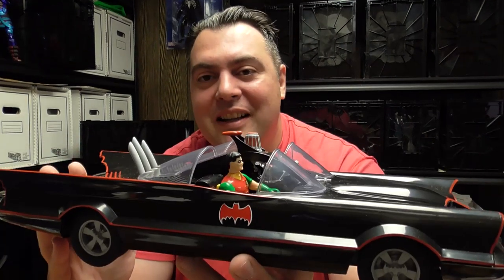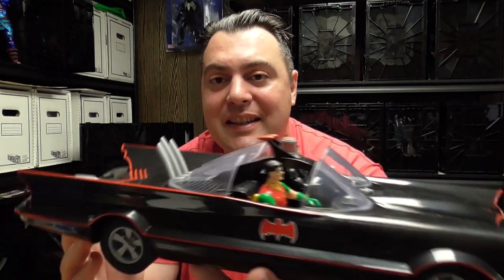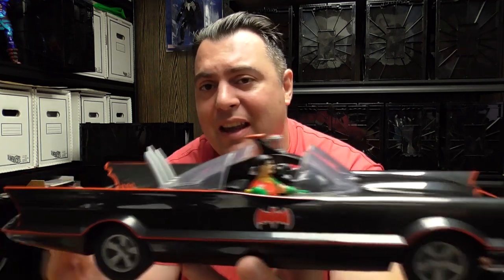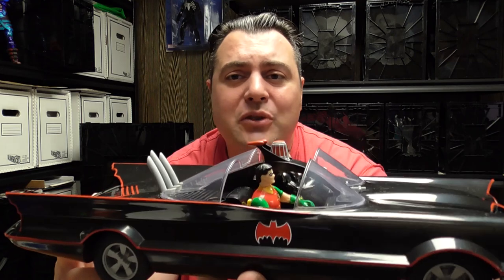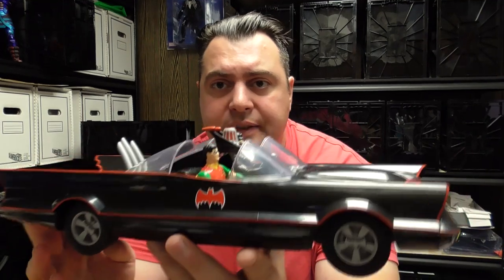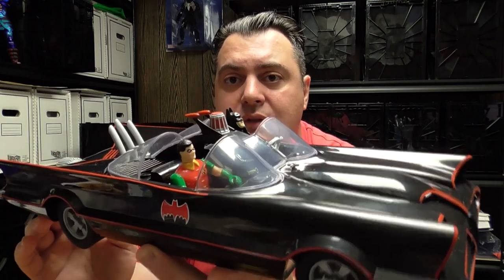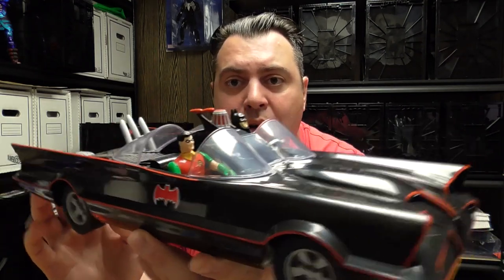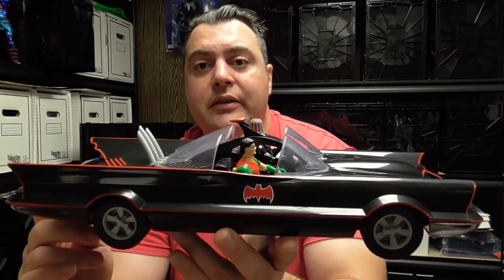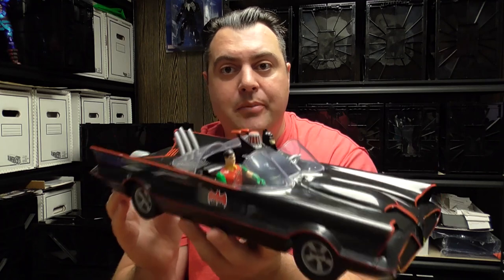But yeah, $29.99 at Target. Try your best to find it in store if you can. I haven't seen it anywhere else aside from eBay. You could try Amazon, and there are some other toy sites out there you might get lucky on. Batmobile, 1966 classic TV series, $29.99 at Target. If you're a Batman fan, especially the 1966 Batman with Adam West and Burt Ward, you need this Batmobile. Kudos to McFarlane Toys, another winner. And if I find the actual McFarlane Toys figures, I'll be getting them as well.